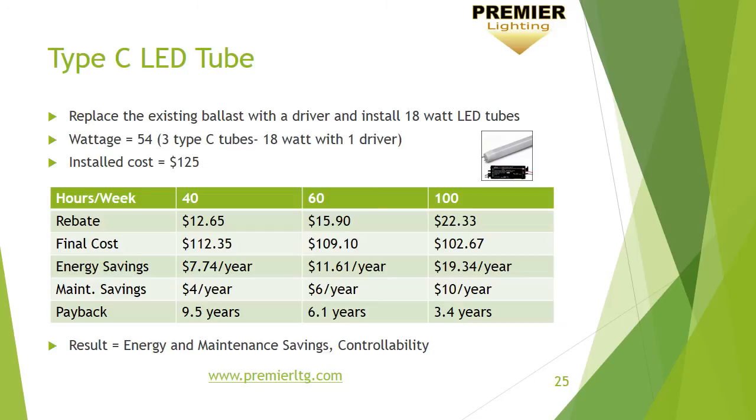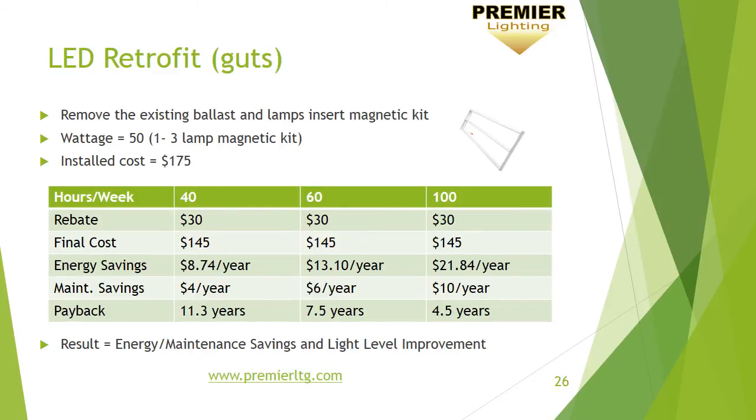Or the other option is you want to do an LED retrofit, and you want to do what we call guts, for lack of a better term. This is a kit that's magnetic. It looks just like LED tubes. You can see it in the upper right, but you do not need the sockets. So what you do is disconnect the ballast and wire it direct into this kit, and then snap the magnetic conversion into place. The wattage is 50 watts. The install cost is $175. And you can see the payback is anywhere from 4.5 to about 11 years. And the result is energy and maintenance savings and light level improvement.